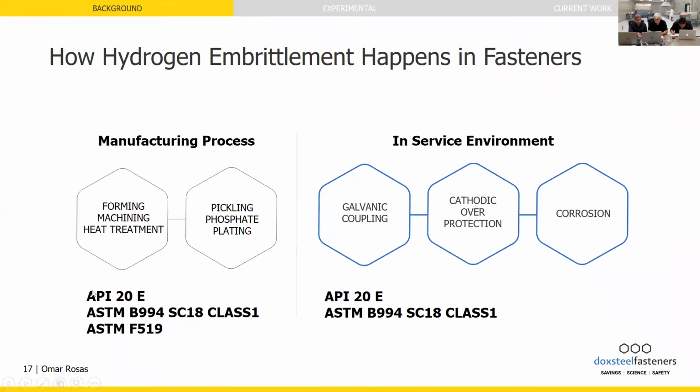For example, by complying with the API 20E standard, we guarantee that our material is not going to be susceptible to hydrogen. In addition to that, an extra layer of protection is complying with the ASTM B994 standard. That's specifically for nickel-cobalt, and it guarantees that the plating process is not going to induce hydrogen into the material. Finally, when we have our final product, we follow the ASTM F519 standard to test if the material suffers some hydrogen induction. I'm going to explain to you.